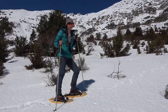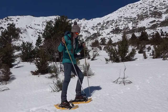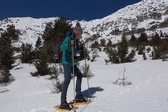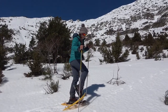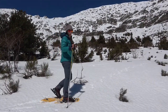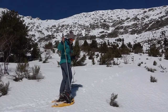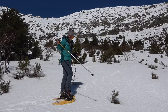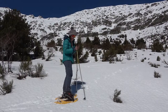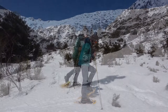Also we found out that in order to walk more comfortably in the snowshoes, so that the leg doesn't tense too much in this area, when you're walking, you let the leg come up naturally, how it would be when you're normally walking. So it's kind of a bit hanging. And so you prevent the tension here, because otherwise it gets to be too much. It's kind of painful. Well, you walk more comfortably that way.